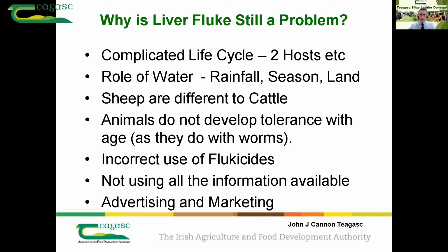So that's two key differences involved there. And the third difference is that cattle are generally housed early in the winter time before they're picking up huge burdens, and they're housed in September, October time a lot of the time. Sheep don't develop tolerance with age, as they do with worms, as Tom explained. With liver fluke, they're susceptible all the time.